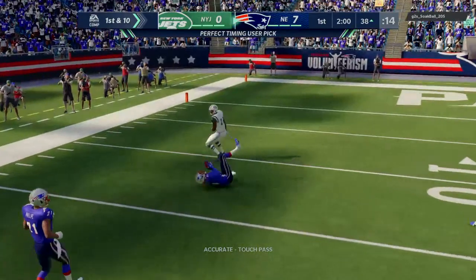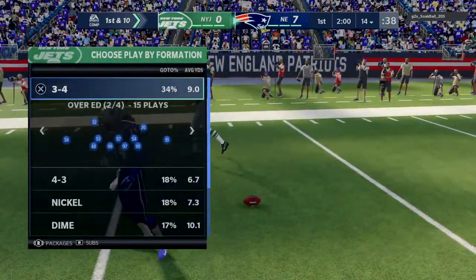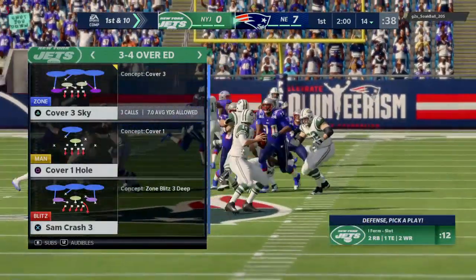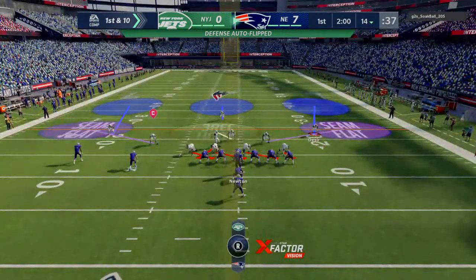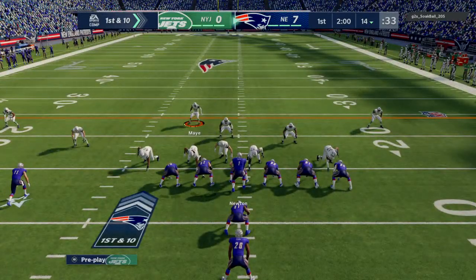Is this intercepted? It is. It's intercepted. Picked off by Stephon Gilmore. Well, they didn't exactly show patience there, did they? Just down a score, they come out firing right away and compound things by throwing an interception. They put their defense in a really tough spot.